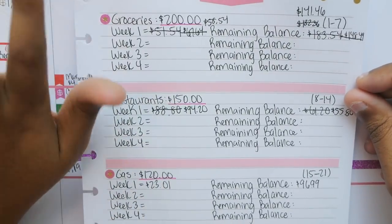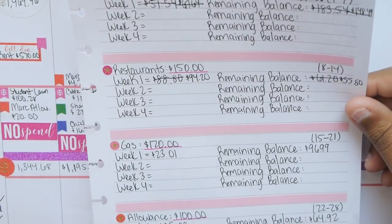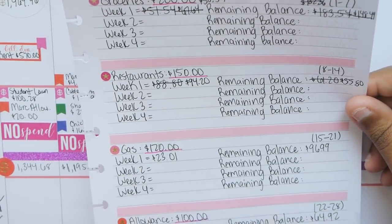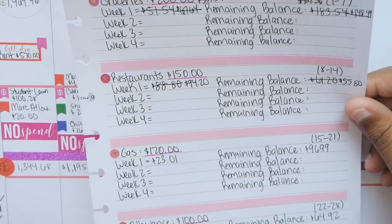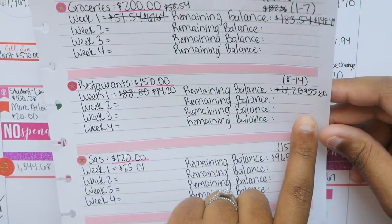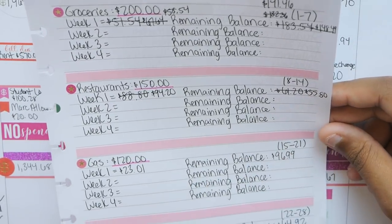And we spend about $50 a week on groceries, so I'm not concerned there. Restaurants, I may be a little bit concerned. So we spent $94.20 the first week. Part of that is because we chose to do our Valentine's Day date thing early. So that's pretty much where most of that came from. And then our remaining balance is $55.80 for the month.